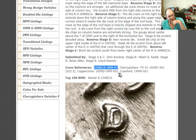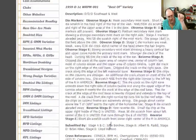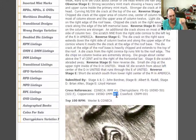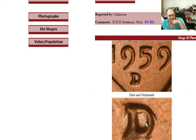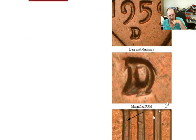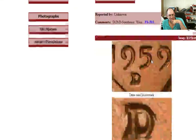Copper coins, that's Chuck Daughtry. He's been doing this for 20 years anyway. He found his listings and matched them up with what Konica and Wexler had. So those numbers a lot of times are going to line up. Okay, here we go. So we got this one. This mint mark right here is WRPM number one. Over on Konica, it's RPM number one.